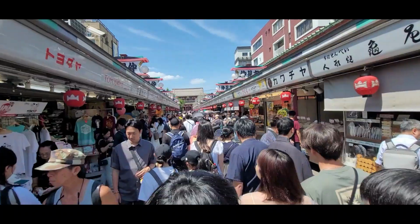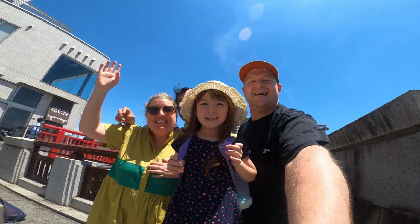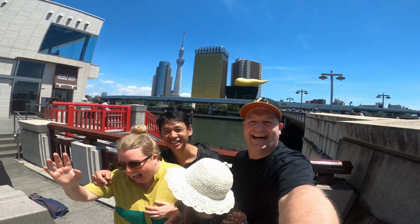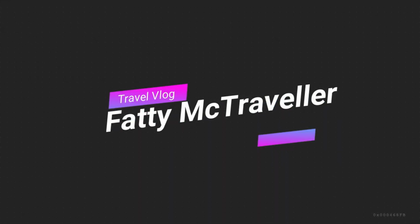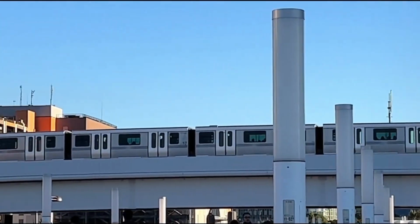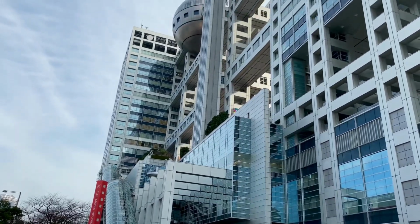To the historical aspect of Tokyo, there is no bigger spot to visit than Asakusa. We're in Asakusa! Before we go to the historical heart of Tokyo, we started the morning in the very modern Odaiba.